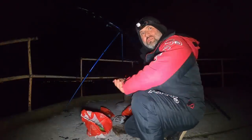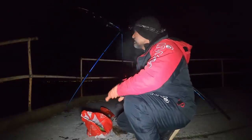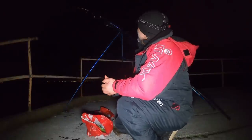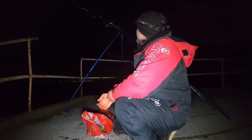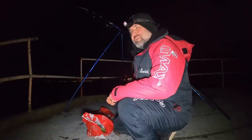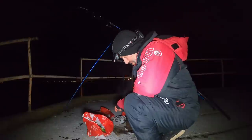Well, still one cod so far. Very slow on the up here. And it's freezing. So cold tonight again. Dropped to -2, probably -3 with the wind. Cover's running late again. About 2.5 hours to low tide.